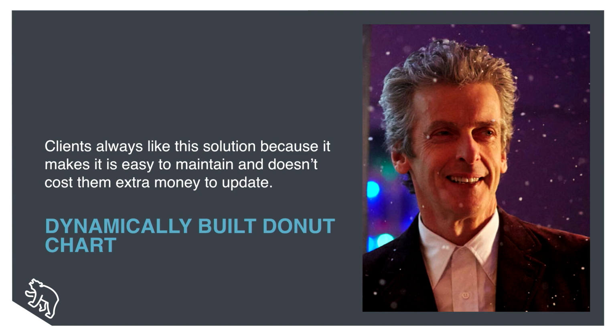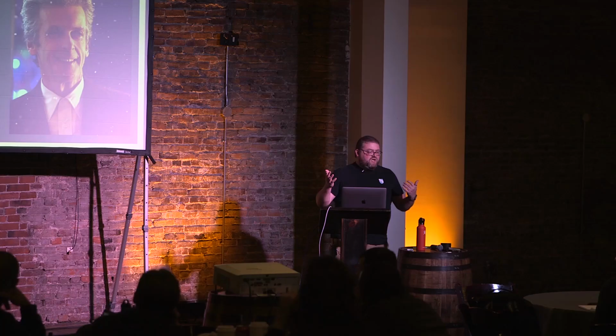Clients really like this solution because it gives them the ability to completely customize what the content of their pie charts are. And if you bake this into a block, it gives them the ability to put pie charts and graph donut charts all over their site, and they really end up liking that.